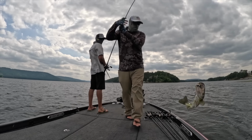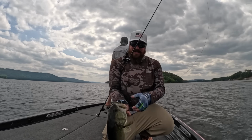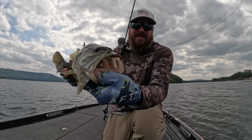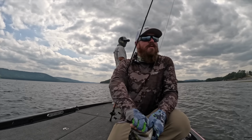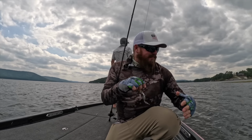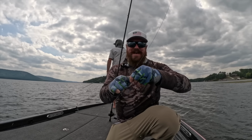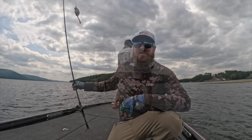That fish just choked the Kayara. We were working this grass edge and they came up chasing some bait fish. Fired that frog out there, completely open water, and he just grenaded it.